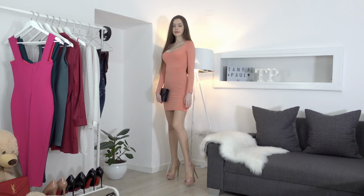How do you like this outfit? I find it really sophisticated and elegant.